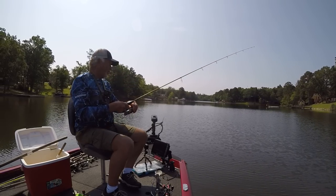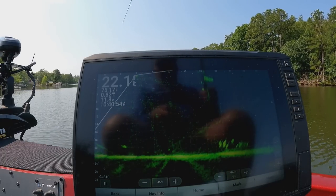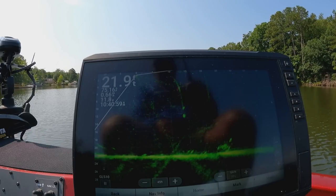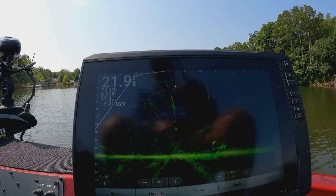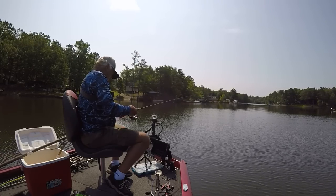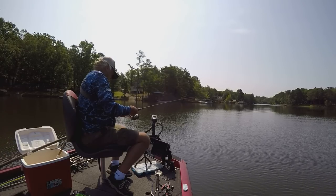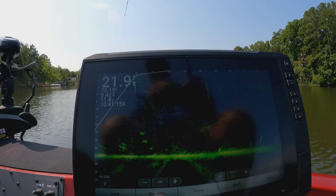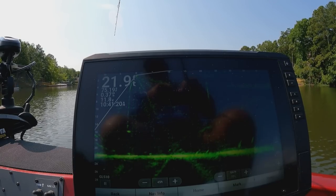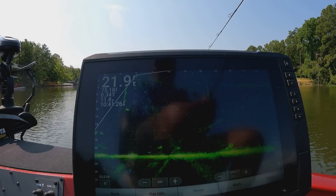Right out there, you see some big perch right out here in front of me on the bottom. The white there. Them's big perch. See how big they look? Get down there where they are, we catch some big ones. Here they come to it right there. Didn't take it. He hit it, but I missed him.